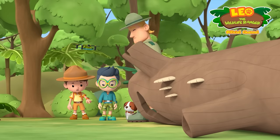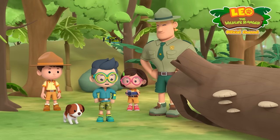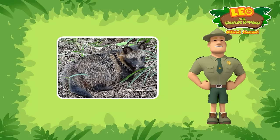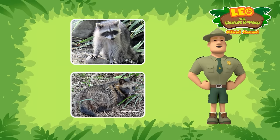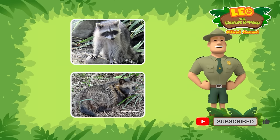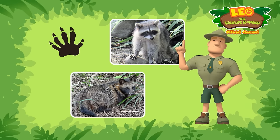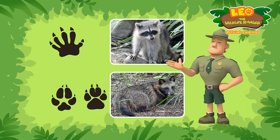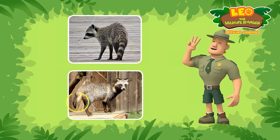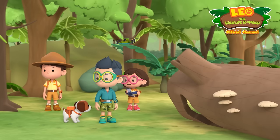Look, Kai, I think the Tanuki got away from that hole instead. Oh, man! How are we going to find it now? Tanukis can be tricky to spot. It's especially easy to mistake a Tanuki for a raccoon. But you'll never go wrong if you look out for their paw prints and tails. While the raccoon leaves paw prints that are similar to humans, the Tanukis are more similar to foxes and dogs. Also, raccoons have striped tails, but Tanukis don't. Thanks for the tip, Ranger Rocky? Huh? Where did he go?